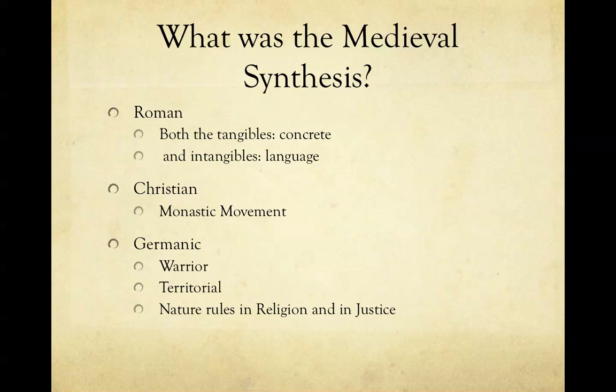Moving quickly on to the medieval synthesis. And this is getting us a little closer in time to what we've been doing the past couple of weeks. But the medieval synthesis, we said that when Europe comes together, and this is between 500 and 1,000, there are three things to take a look at when trying to describe European civilization. First off, we say the Roman element or the ancient element. And we broke this down into two in class.